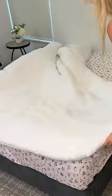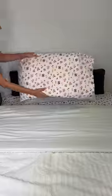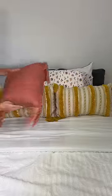Next, we put on a cozy white comforter and made sure to do the hotel tuck so it's super tight. Now it's time to layer sleeping pillows along with decorative ones as well.